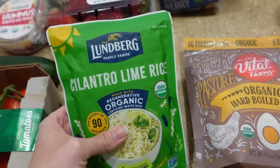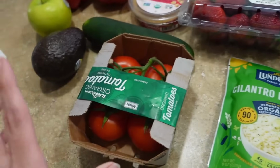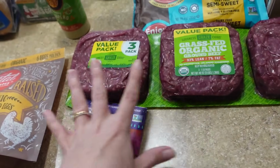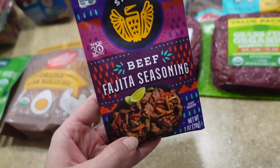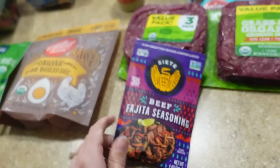Also got some cilantro lime rice that I'm gonna put in the stuffed peppers, some tomatoes to top the stuffed peppers, ground beef, that'll be the base of it. And then they didn't have the regular taco seasoning, so I just picked up this one. I figure it'll be close enough.